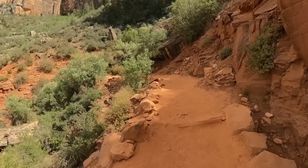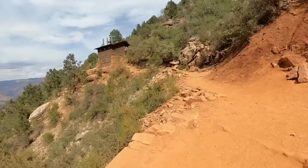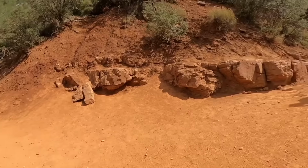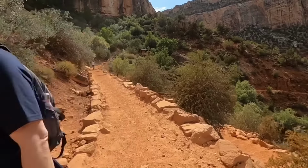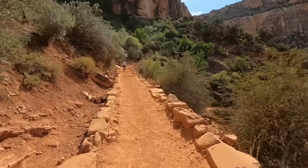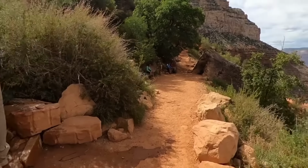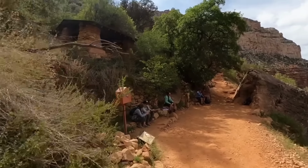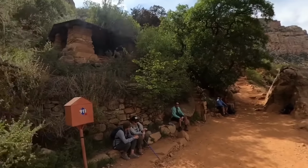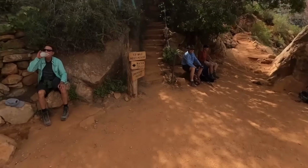The bathrooms are back off to the left. The actual rest house is off to the right. Just a heads up, they're not together. There are the bathrooms. If you have to go to the bathrooms, do it. Otherwise, make the right and continue on uphill. Once you pass that little junction where the bathrooms are, you come to the water. And then right past that's the actual rest house up here. Again, a really neat day hike destination if you want to kind of dip your toe into the canyon.